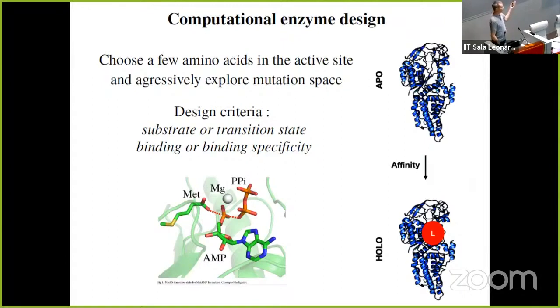But then we're in a position to do the same thing for MGL. Okay, so computational enzyme design is a subset of computational protein design. So when you say computational protein design, you've moved to a slightly different level of theory, software packages, and so on. And that's what I'm going to talk about now.